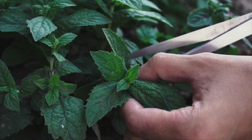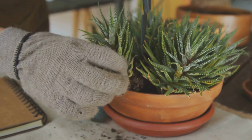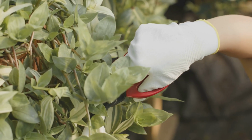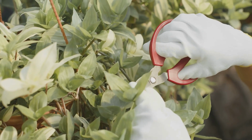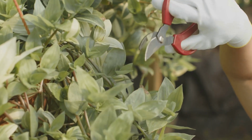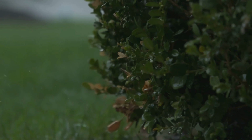Pinching is a technique used to create bushier, more compact plants. This method is particularly useful for plants that tend to grow tall and leggy. It involves simply pinching off the tips of new growth using your fingers or pruning shears. This simple action can make a significant difference in the plant's overall shape. This encourages the plant to produce more lateral shoots, resulting in a fuller appearance. A well-pinched plant will have a more robust and attractive form.